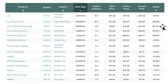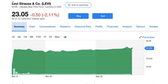Take a look at Shockwave Medical. IPO'd at $17, but it closed that day, the IPO day, at $30.50. All right, so it was up nearly 100% on day one. But most of these: down 3, down 26, down 8, down 12, down 32, down 1.5, down 16. And so, you know, the big question is, where were they a month or two later? So you look at Levi Strauss.